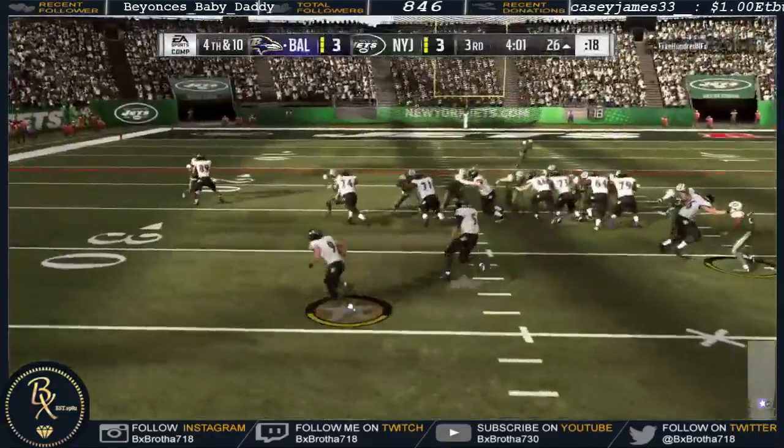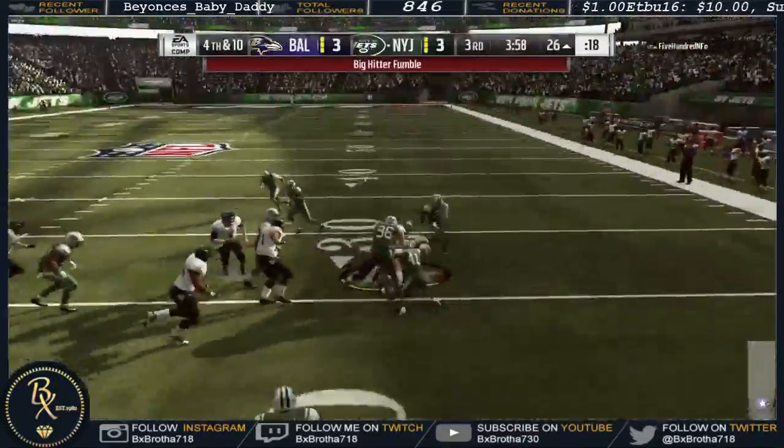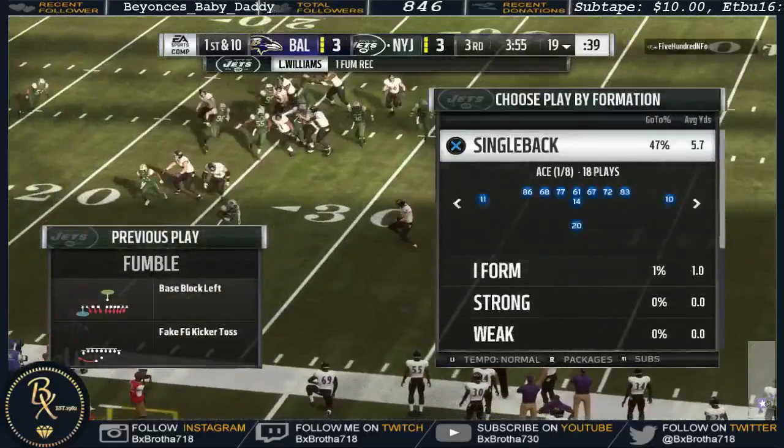Oh, look at this. A flip to the kicker. He's going to try to run for it. And hit behind the line. He lost the football. It's loose. They pass up the 3, fake it. It doesn't work.